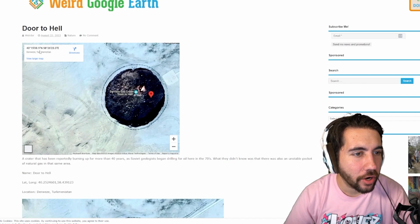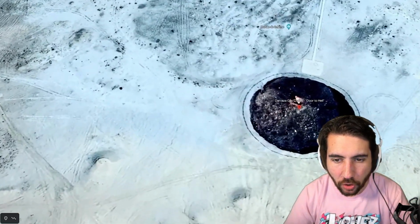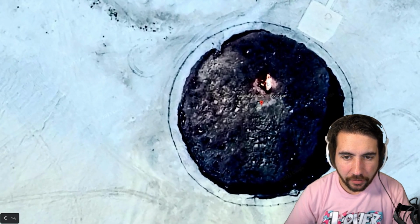Door to Hell. This is located in Turkmenistan, and I genuinely did not know that was a country. So this will be fun just to see where we're heading to. Okay, right in the center of it. Bam, perfect circle. Now there's a little bit of fire spitting out of this, a little bit of a ghost. You can see an eyeball there and there. Definitely a little arm on the side.